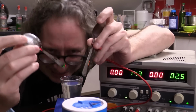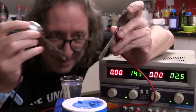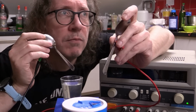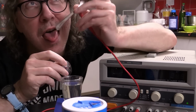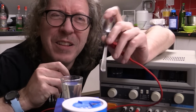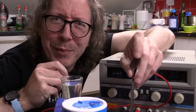Okay, so let's try this again. We'll just dip our electrodes in long enough to get the bubbles coming off, like that. We'll take them out, turn the power off. This electrode has a very slight taste to it, and the other one tastes significantly of chlorine. It's probably comparable to pool water is how I would describe it.